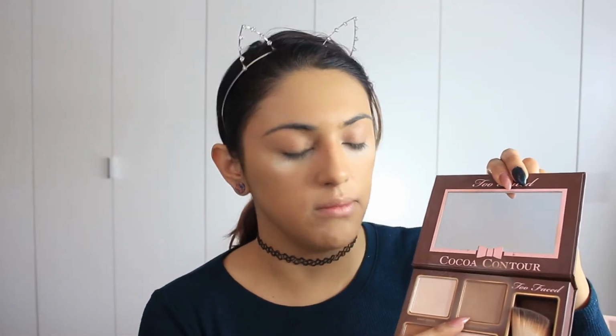Now for contouring, I've been pretty obsessed with the Too Faced Cocoa Contour Chisel to Perfection contouring kit. And so I originally was using the dark cocoa, and I think it was just because it was summertime and I was tanner. But these days I've been using the medium cocoa. I don't use this that much just because I use my RCMA powder, and this highlight sucks.